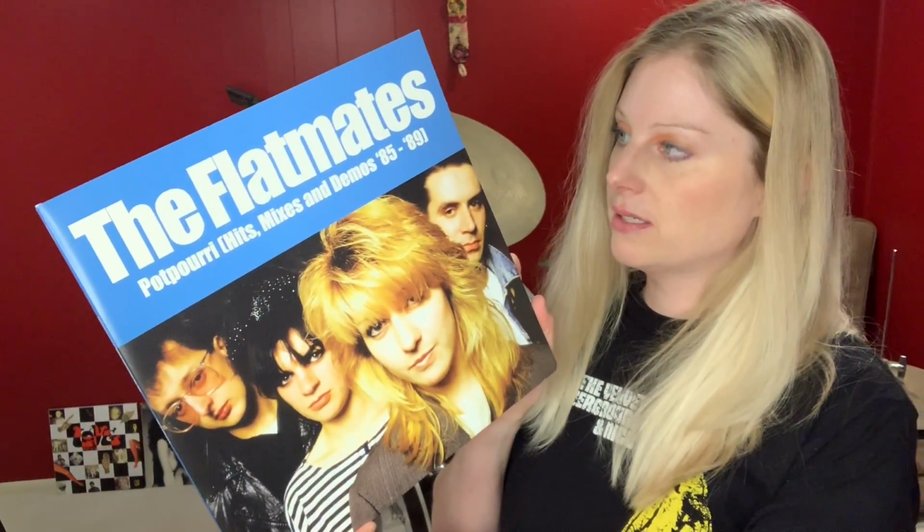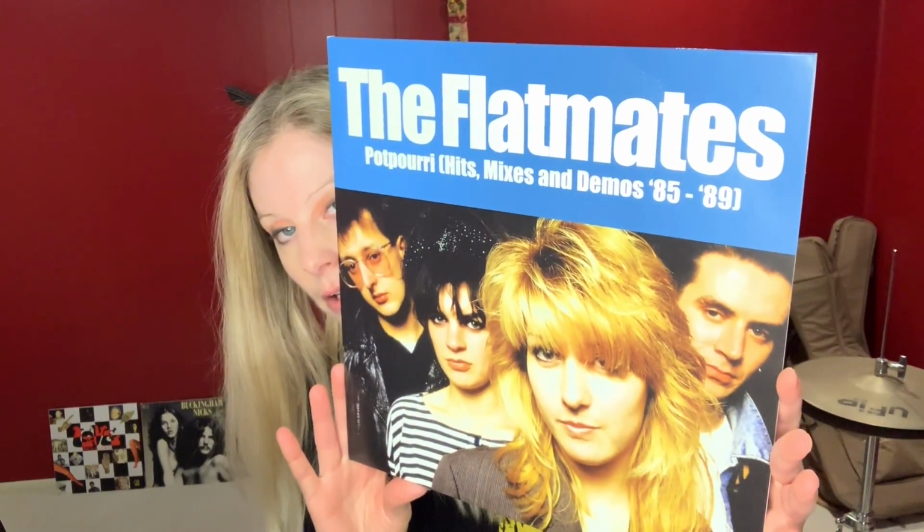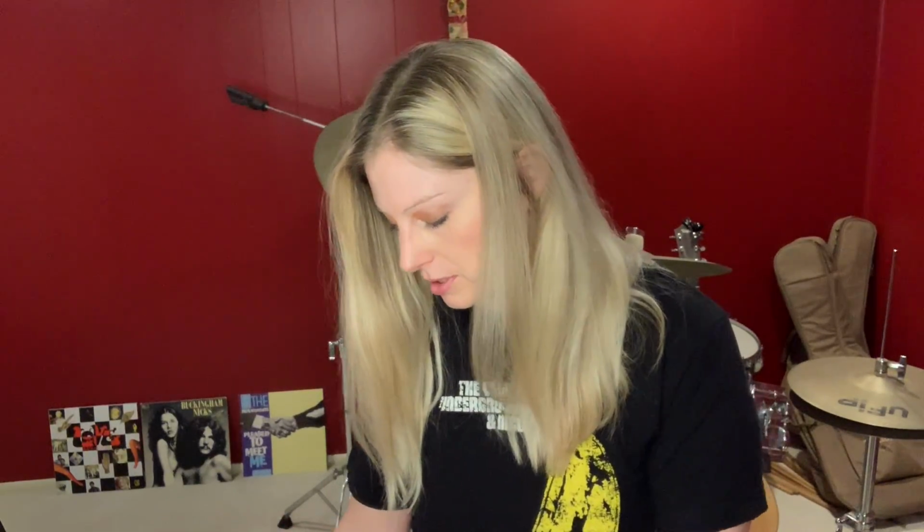Awesome. Next, he sent me a few of these I haven't gotten to listen to yet. The Flatmates, Potpourri: Hits, Mixes, and Demos, 85 to 89. And this is a double LP gatefold. So I think they're kind of maybe twee pop, jangle pop. I'm not 100% sure, though. I think I heard a song of theirs on one of the compilations. But this is on beautiful dark pink, fuchsia colored vinyl, a 2 LP. So I'm really excited to dive into that.